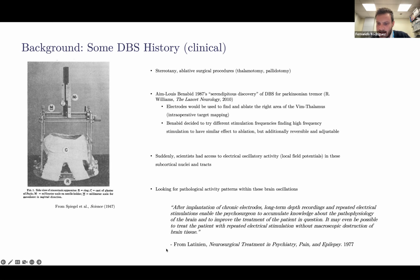is from a psychiatrist speaking in the late 70s, who says, after implantation of chronic electrodes, long-term depth recordings and repeated electrical stimulations enable the psychosurgeon to accumulate knowledge about the pathophysiology of the brain and to improve the treatment of the patient in question. It may even be possible to treat the patient with repeated electrical stimulation without macroscopic destruction of brain tissue. So that's the whole 30-second pitch of this neurophysiology-centric view and DBS.